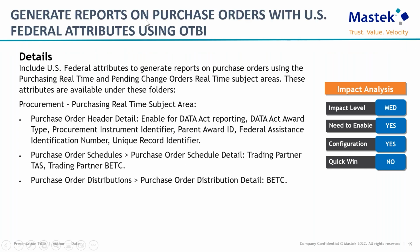Generate reports on purchase orders with US federal attributes using OTBI. So in this upgrade, US federal attributes are available to generate reports on purchase orders using the purchasing real-time subject area and pending change orders real-time subject areas. These are the attributes that are available. So under procurement purchasing real-time subject area, purchase order header detail: enable for data act reporting, data act award type, procurement instrument identifier, parent award ID, federal assistance identification number, and unique record identifier. These are the new attributes that have been included.